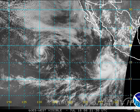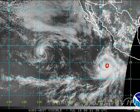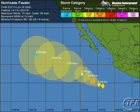Finally, in the East Pac, we have Aleda and Fausto. Aleda's down to 40 miles an hour, not an issue. You can see all this stable, cooler water, stable air, not going to be a factor anymore. But this is Hurricane Fausto. You can see it sitting right there. And here's the latest on it.